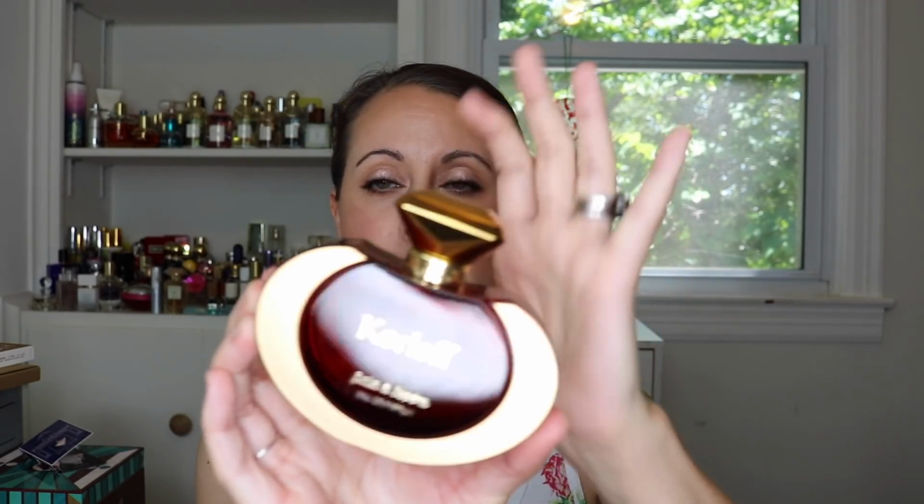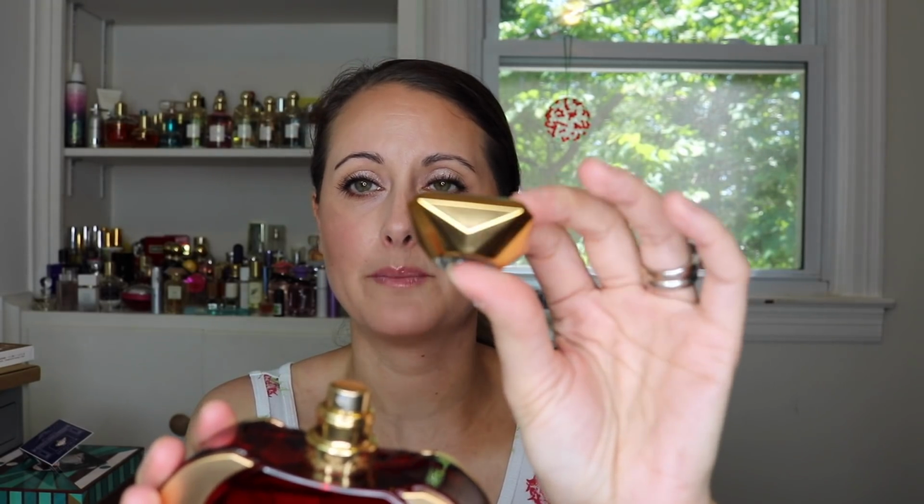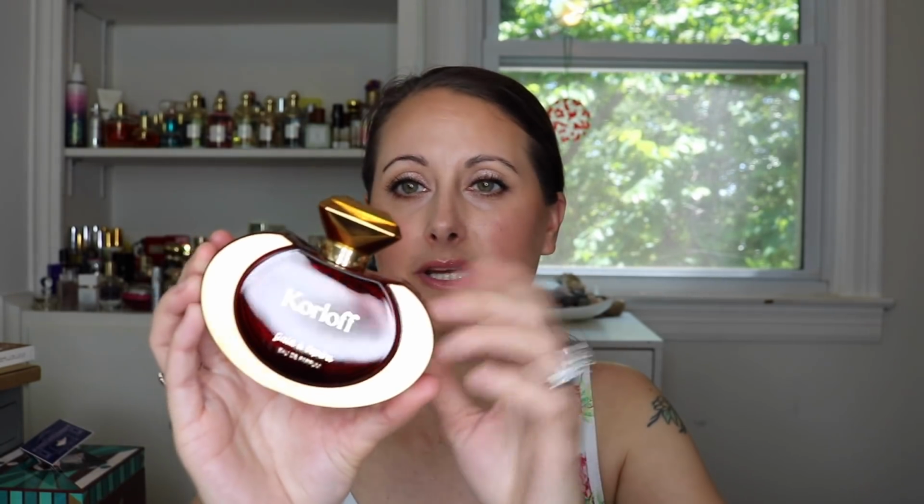The first one that I picked up is called Gala à l'Opera. This is what the bottle looks like. The lids are a kind of plastic, jewel or gem shaped lid. The bottle is nice and heavy. Well, it's middle of the road. It's not super light and chintzy feeling, but it's not super nice, thick, heavy glass either, but it's perfectly fine.